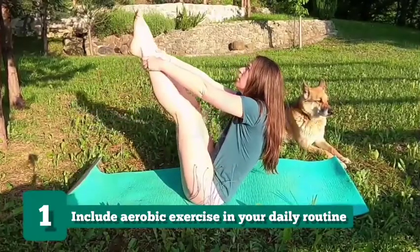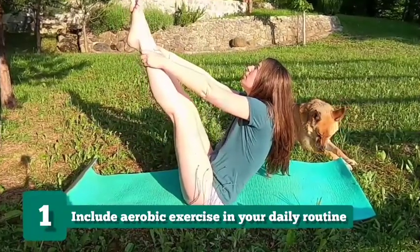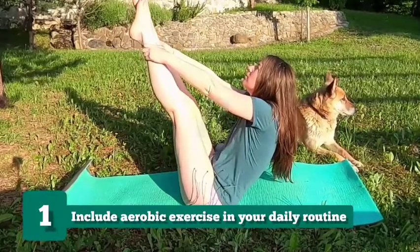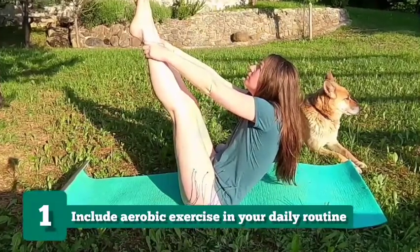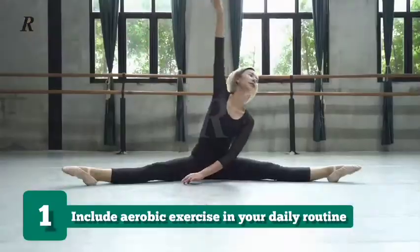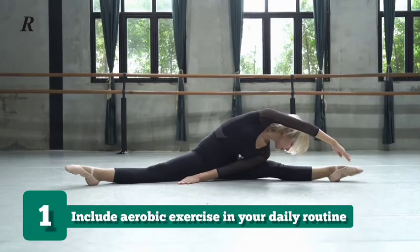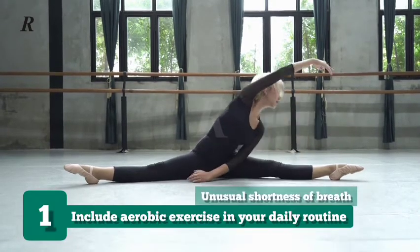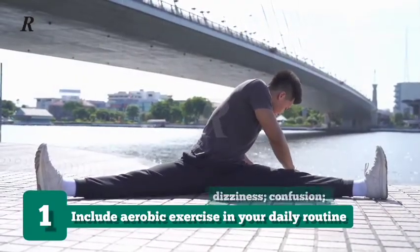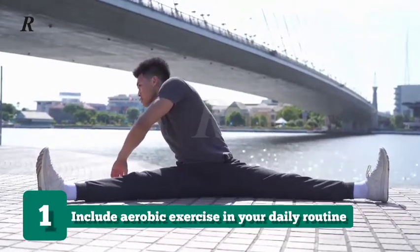It is recommended that you talk with your physician before you start an exercise program. Ask what, if any, limitations you may have. People who suffer from diabetes, hypertension, heart diseases, arthritis, pulmonary conditions, or other health conditions may need additional safety guidelines for exercises. It is important to note that if you develop symptoms during exercise, including but not limited to unusual shortness of breath, tightness in the chest, shoulder or jaw pain, lightheadedness, dizziness, confusion, or joint pain, you should stop exercising immediately and contact your physician.